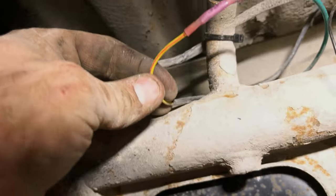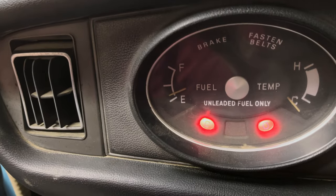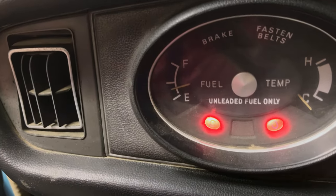The yellow wire with the red stripe. Let's see if I got lucky. This is going to be amazing. I won't have to carry around a gas can as a reserve tank.